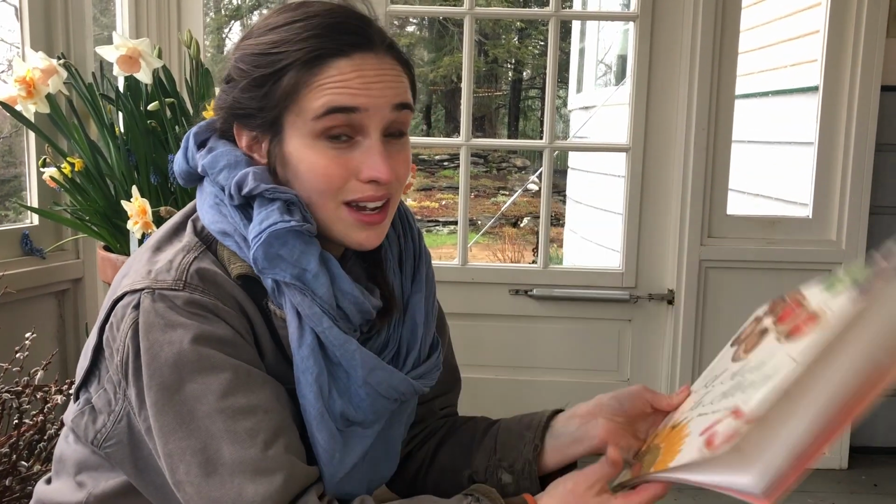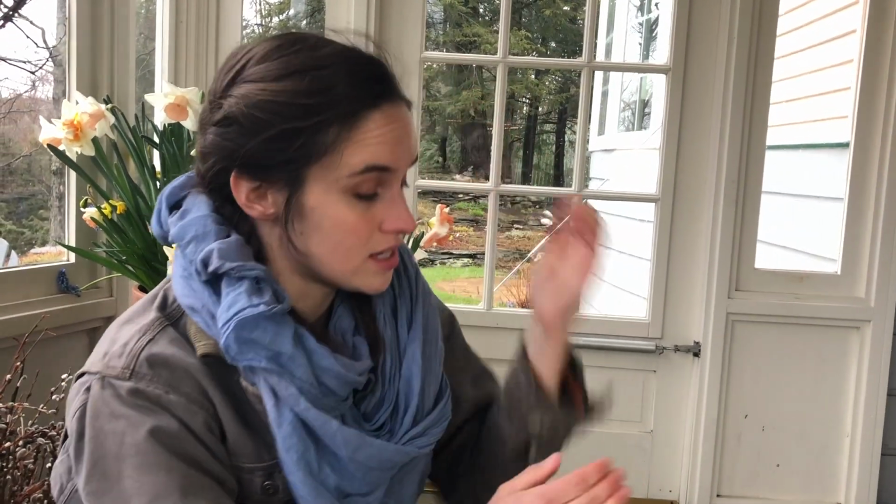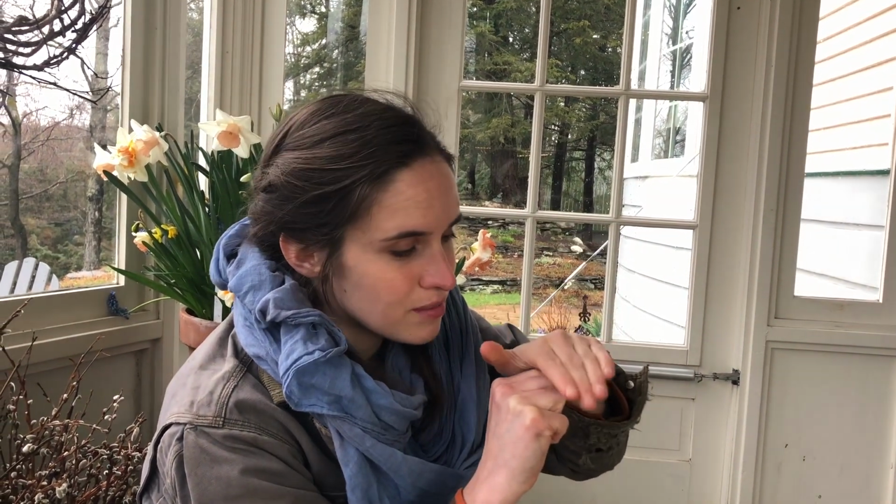I have some seeds that I want to share with you in a second. But first, I was thinking that we could sing a seed song. But to do this, you're going to need to get your hands ready. And you're going to need to pretend that your finger is a little seed. We're going to plant it right in the ground. Underneath some soil. You can use your other hand to be the soil.